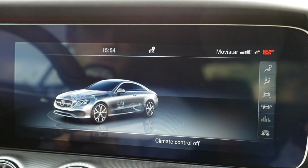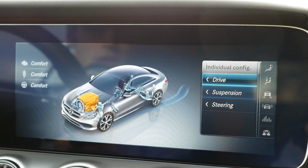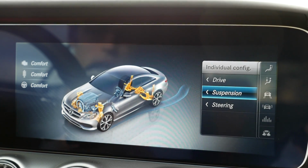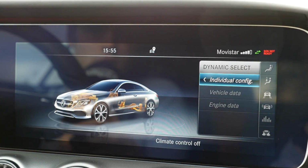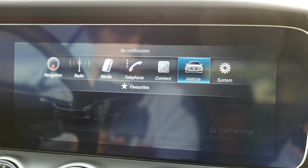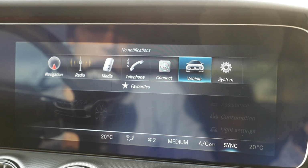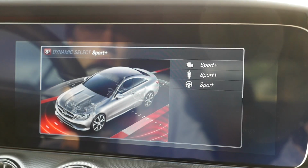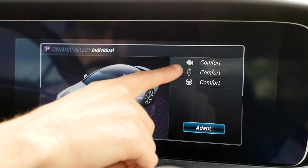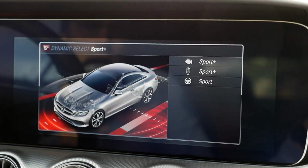The dynamic select, you can individually configure different data and also suspension, but easier it is just to pick the different driving modes, also with a good visualization right there with the car. You see there's also a Coupé displayed, and especially when I turn on the car, then you can better see it also in the display. So here, for example, Sport Plus, then see all the engine or the suspension, steering. You can set individual or Sport Plus.